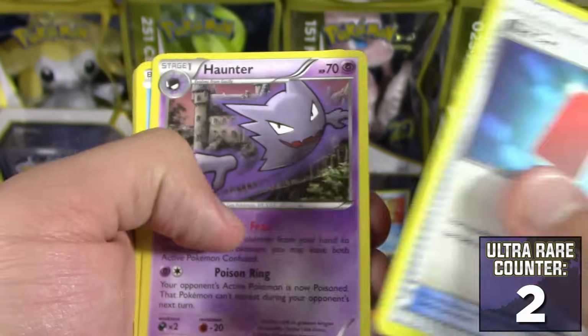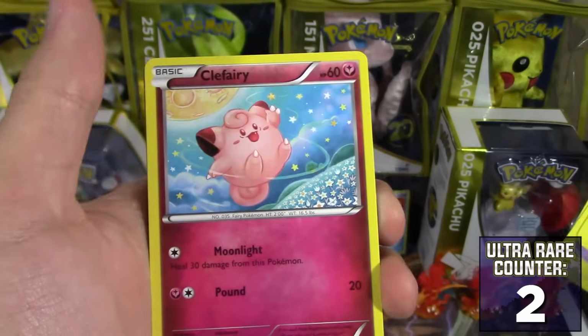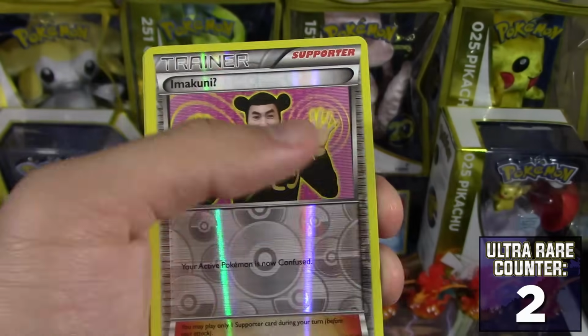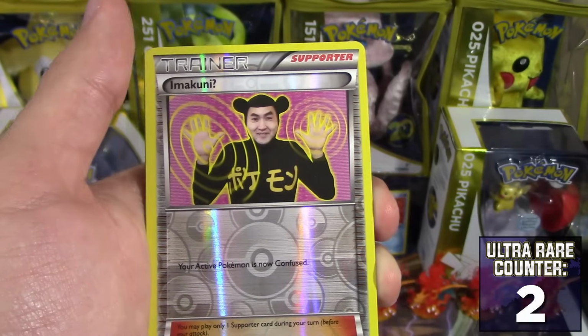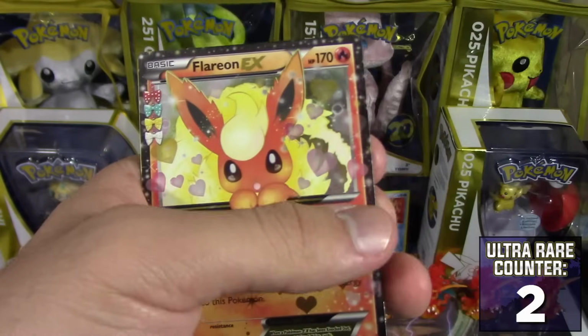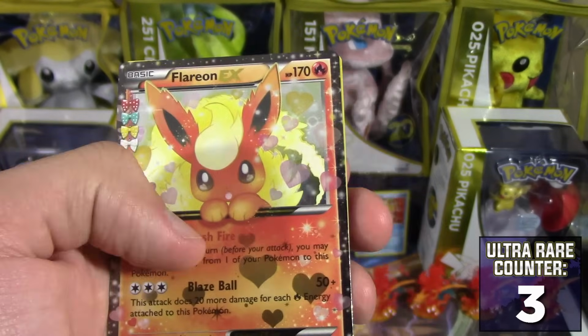Red card. Haunter. Shielder. Clefairy. Geodude. Water energy. Imakuni reverse. Fletchling, Fletchling! Yes! I got a Flareon! I got a Flareon!